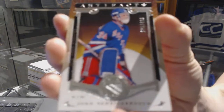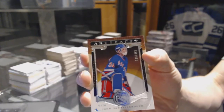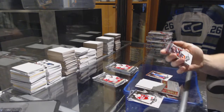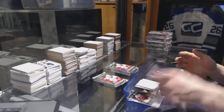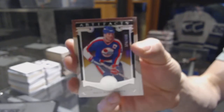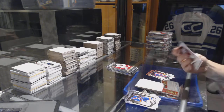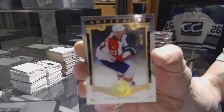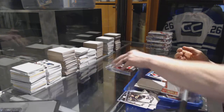All right, we start with a legend numbered to 499 for the New York Rangers, John Vanbiesbrouck. We've got a star numbered to 999 for the Anaheim Ducks, Ryan Getzlaf. We've got a legend numbered to 499 for the old Winnipeg Jets, a.k.a. the Arizona Coyotes, Dale Hawerchuk. We've got a base gold numbered 6 of 25 for the Florida Panthers, Nick Bjugstad. 6 of 25, Nick Bjugstad.